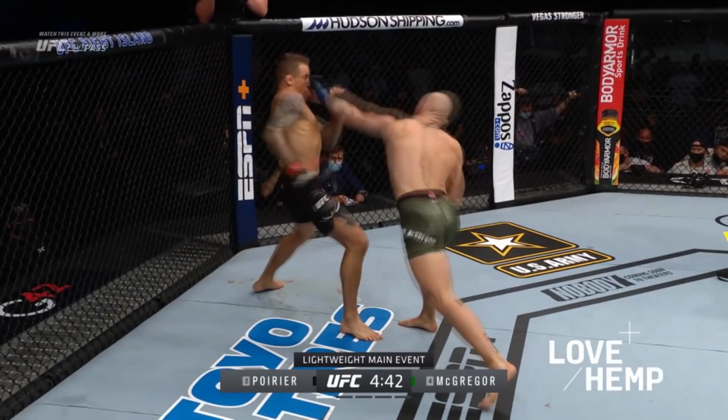And we can see that McGregor here is actually leaning too far forward. His head is well past where it should be, and we can actually see that his left foot here isn't even planted on the floor. So this makes it impossible for him to defend the incoming check hook from this position.